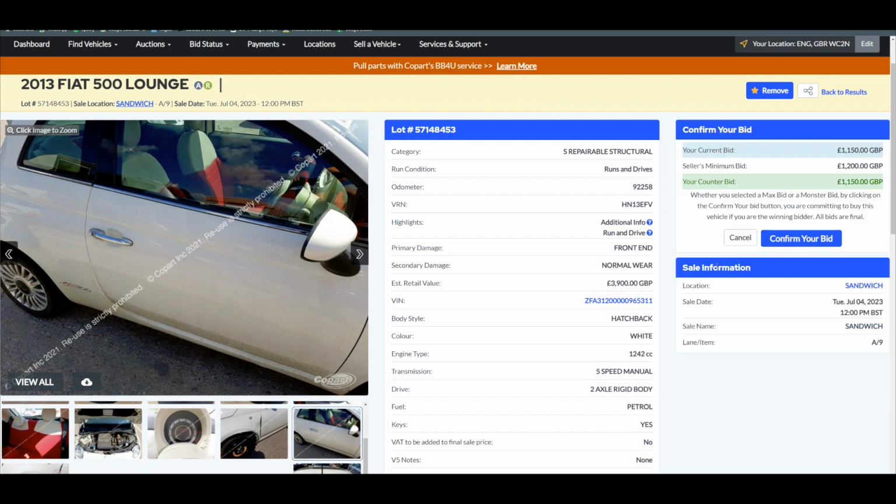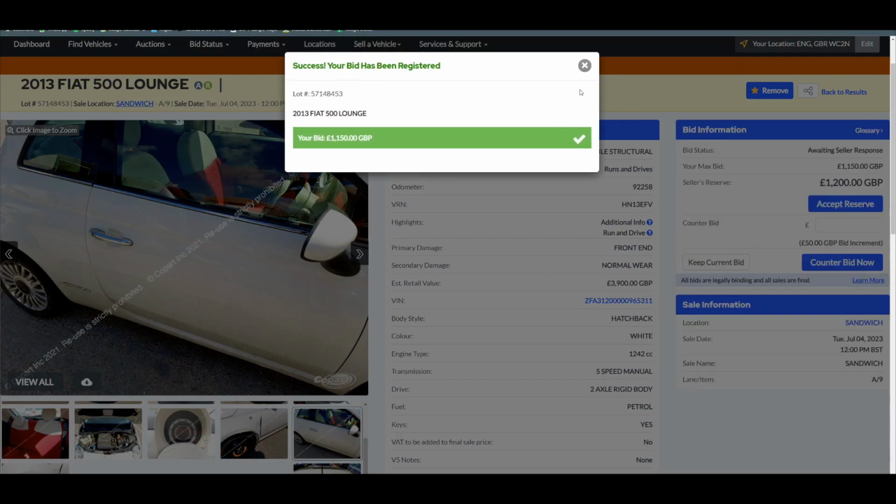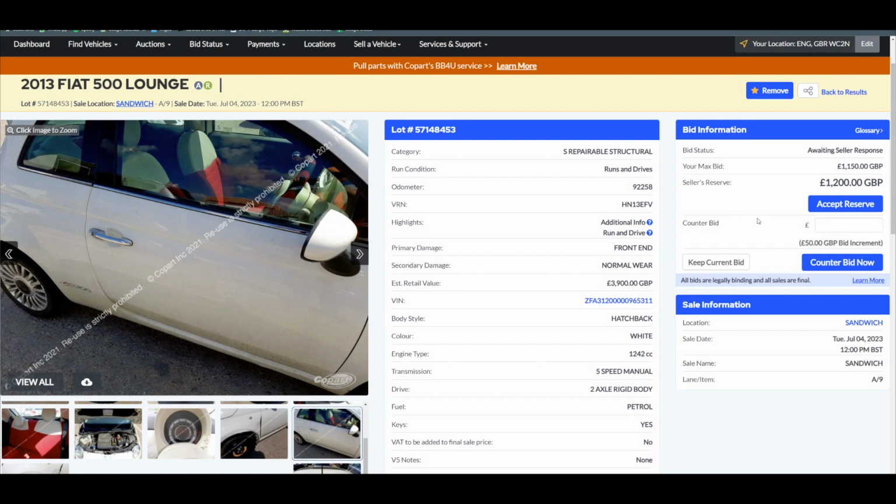Just gonna confirm that. Yeah. So join me potentially later on to see if we've won it, and at some point this will turn up.